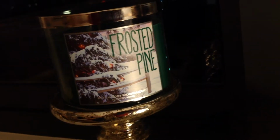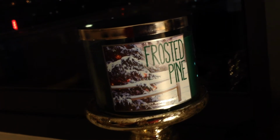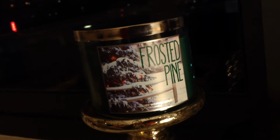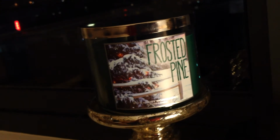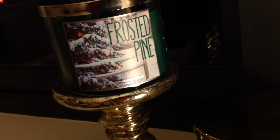I hope people like it. I hope it goes wide and people enjoy it. But comparing that to Fresh Balsam and Evergreen, it's definitely the strangest smelling of the trio there. So I guess that pretty much covers most of this. So again, not my beloved Frosted Tree, but a close second, with the interesting earthiness thrown in.